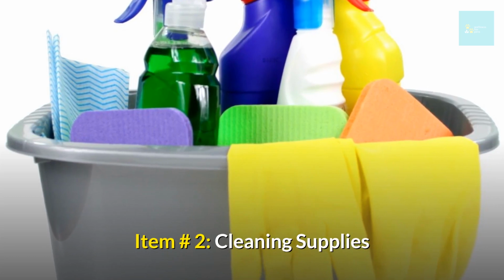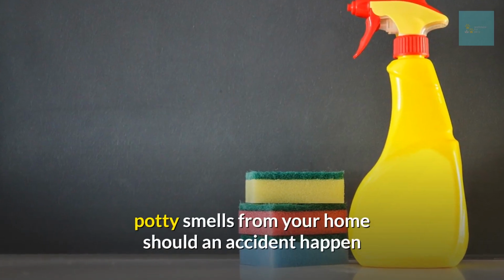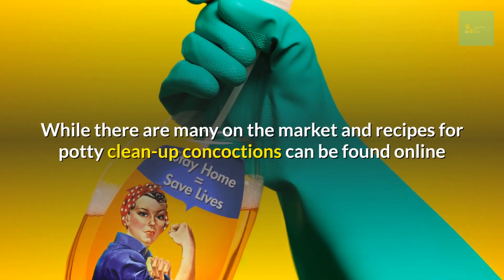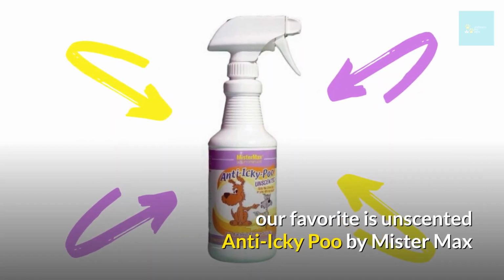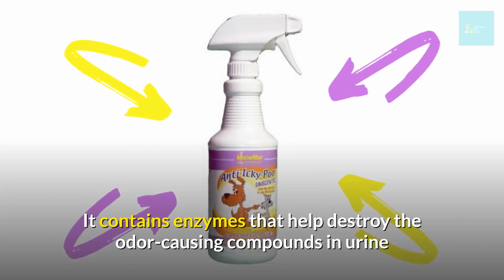Item number 2. Cleaning supplies. You will need some good cleanup products to eliminate potty smells from your home should an accident happen. While there are many on the market, and recipes for potty cleanup concoctions can be found online, our favorite is Unscented Anti-Icky Poo by Mr. Max. It contains enzymes that help destroy the odor-causing compounds in the urine.